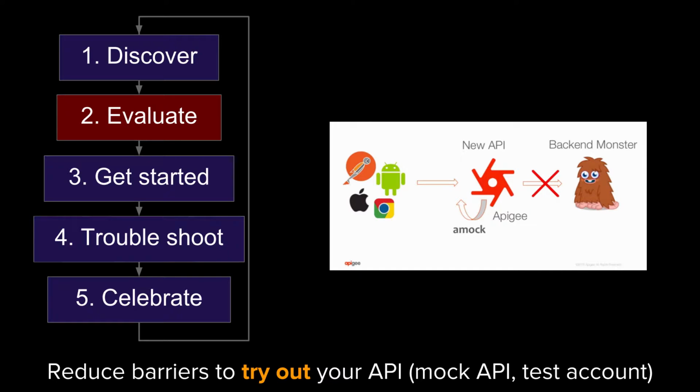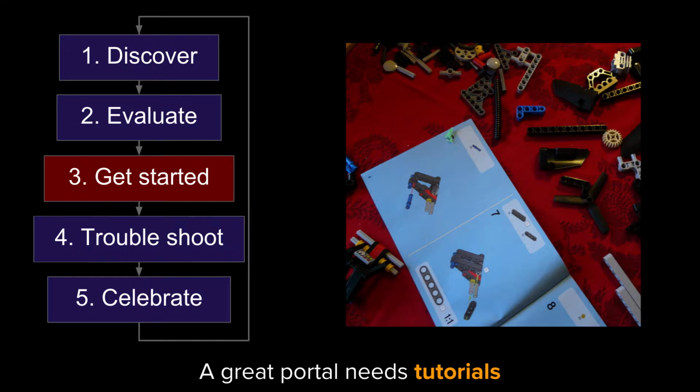You also need to enable people to evaluate your API. So you probably want a mock API or something like that. And Apigee has a product for that. And then you need tutorials. This is something we're still trying to figure out, what different types of tutorials are out there, because we're doing research at the moment about different components that you can have on developer portals, and there's 4 or 5 different types of labels that people use to address this how to get started thing, and they're all slightly different, and we're trying to unravel the maze.